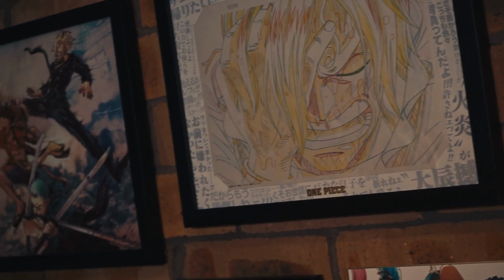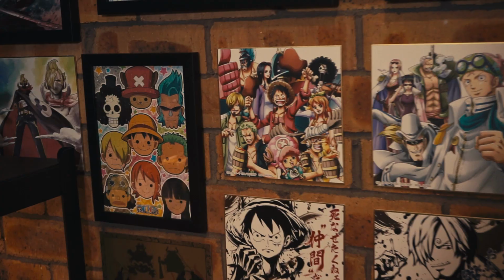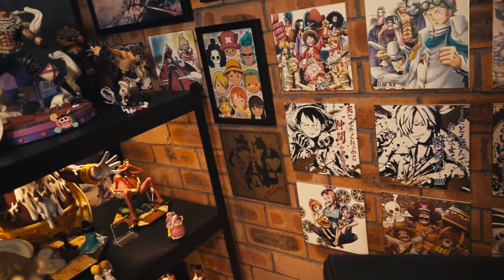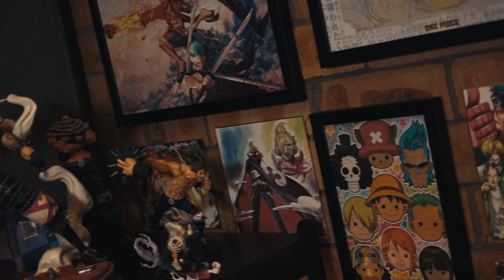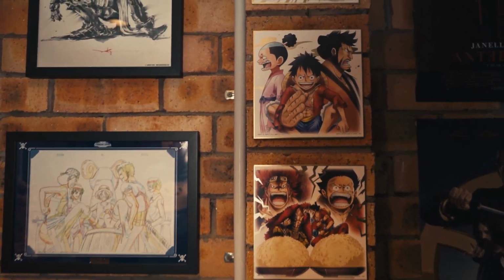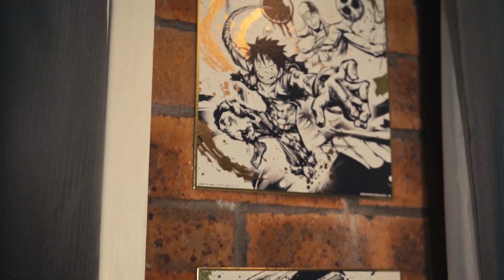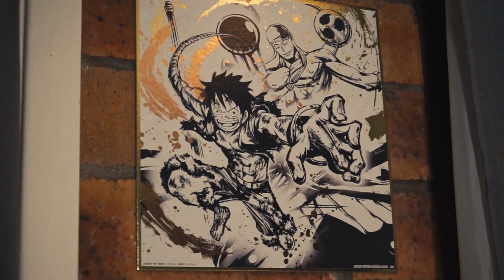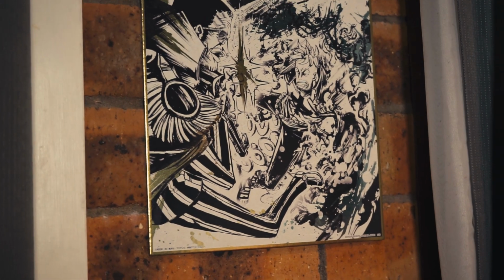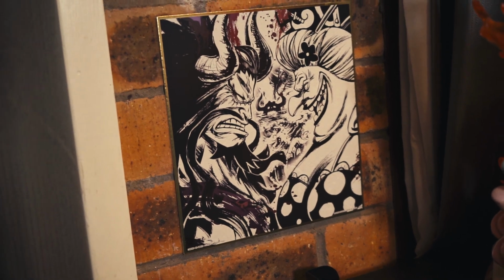Also down here I have a puzzle that I framed just because I thought it was really cool. The rest of these artworks, however, are all Kuji prizes. Now, I think they're the lowest prize. That's not to say they're the worst, but they're just art prints, and they're very cool. I love how they're done. There's some from Stampede here, there's some from the Wano Country arc, there's just some cool character ones, some throwbacks to how the characters looked, and some origin stories. But yeah, they just make for great things to hang up.